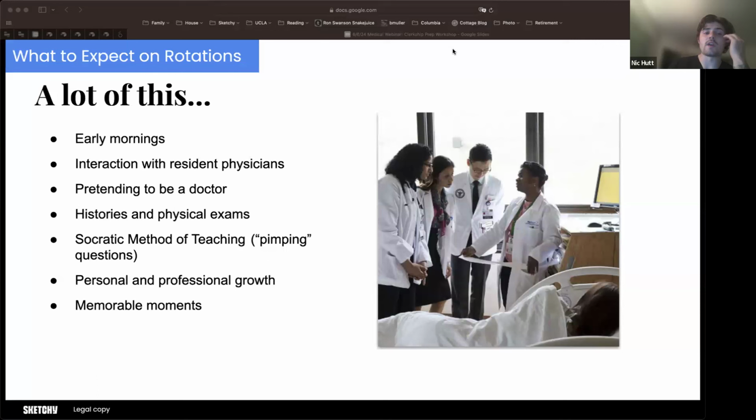So I'll just go through this bullet point by bullet point. Especially the bigger rotations, IM, surgery, OBGYN. I know the people who are on it, you're getting there pretty early. Surgery, probably the earliest. OBGYN is a close second, because generally you're going to be pre-rounding on patients before there's rounds, so you can present people. So there's your pre-rounds, there's rounds with the residents, and there's rounds with the attending.